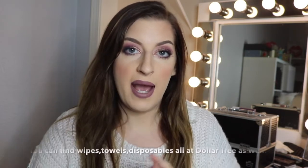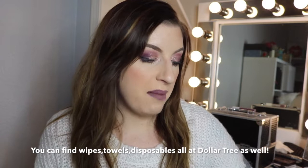Paper towels, if you need to clean anything up, or if you have a table, you can lay down your paper towels and set all of your products on top of it so that you don't get the table dirty. Lysol wipes are great to have as well. You can clean the tables with them. You can clean handles of your brushes. You can clean your case if something spills.